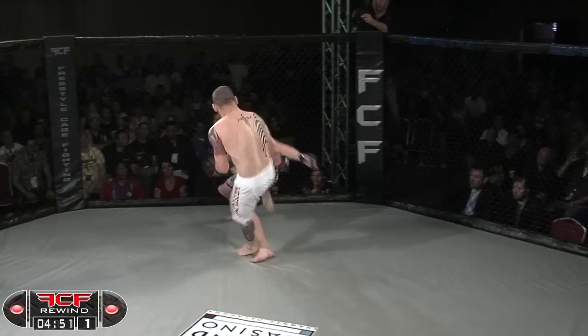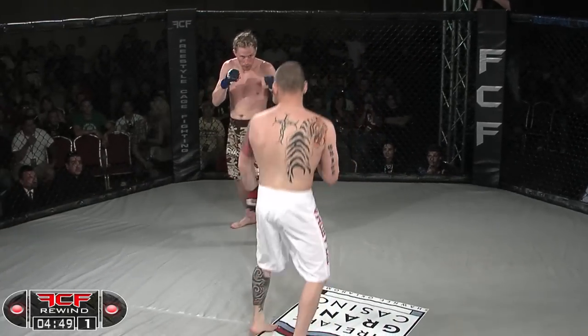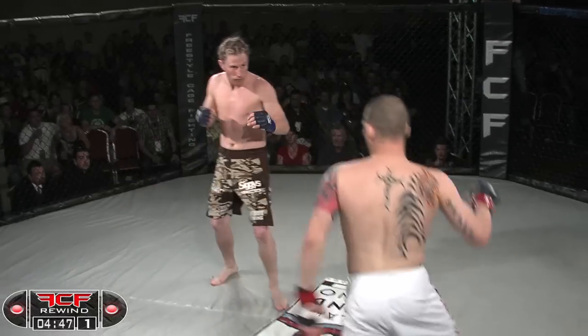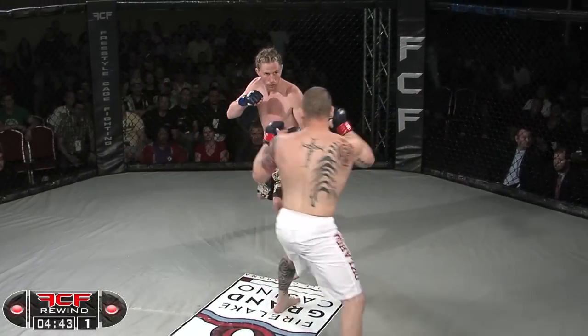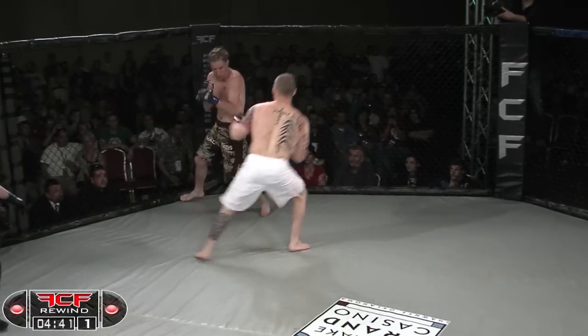You know, sometimes as a young fighter, you have to test yourself. The only way you're going to know if you can hang with the guys at the top of the food chain is to get in there and fight them. And it looks like David's doing just that. He's standing toe-to-toe with Grice, and Grice known for having knockout power.